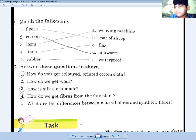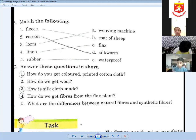Synthetic. Okay, second has synthetic, S-Y-N-T-H-E-T-I-C. Okay. Third, loom, L-O-O-M, loom.